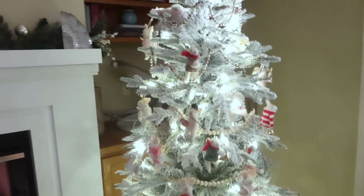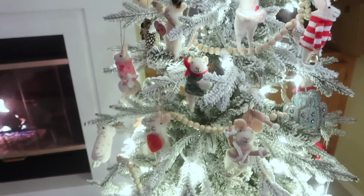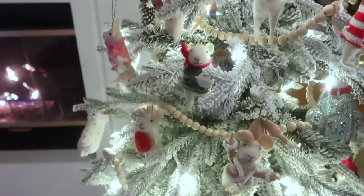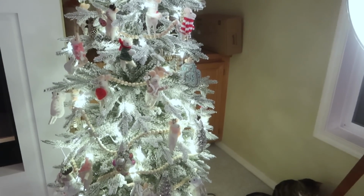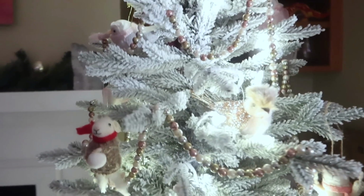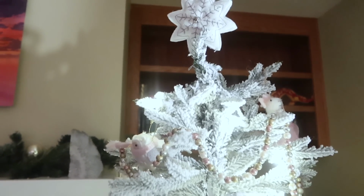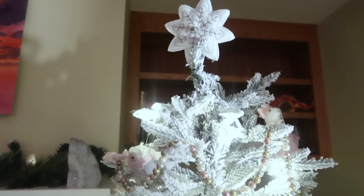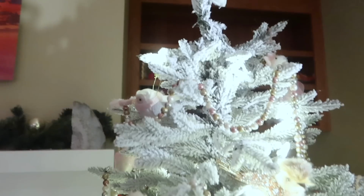And if you are looking for a new tree, I really have to say I'm very impressed with this one. It has flocking on it, but it really has not shed at all. And I think the flocking is a good amount. It's not too white and crusty looking, but it's still very white, if that's what you're looking for, a heavily frosted looking tree. The only thing I would say is it's got kind of a skinny small top, so it doesn't really bear the weight of a full Christmas topper that well. So I just ended up using an ornament and tying it to the top. And I actually really like the way it looks, so I'm not mad about it at all.